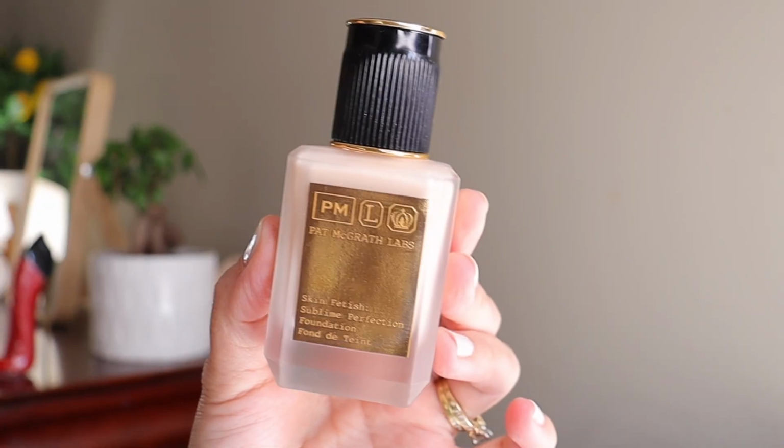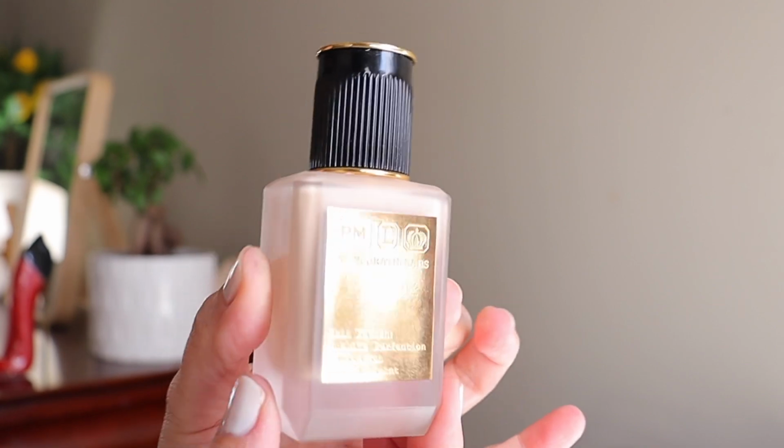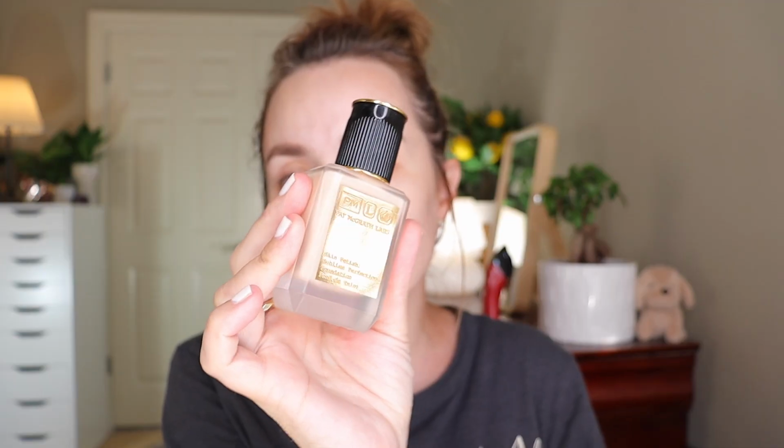For foundation, I'm excited. I haven't used this one in a while and it's so beautiful and it was so expensive. Almost $100. This is the Pat McGrath Labs Skin Fetish Sublime Foundation. Look how beautiful and luxurious it looks. It's so pretty. Mine is in the shade Light 3.